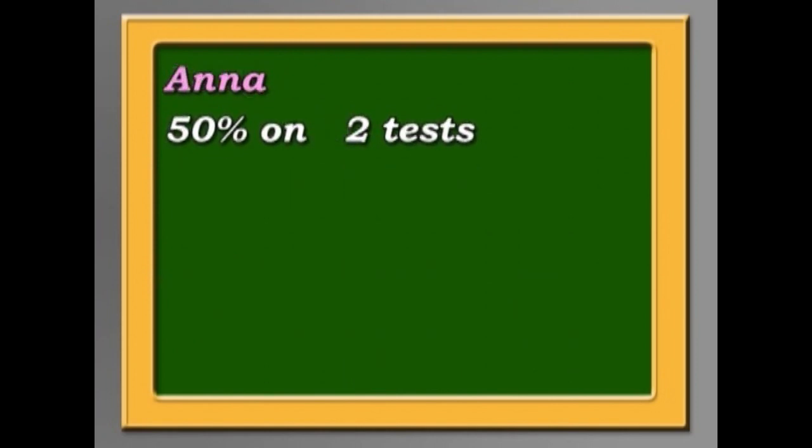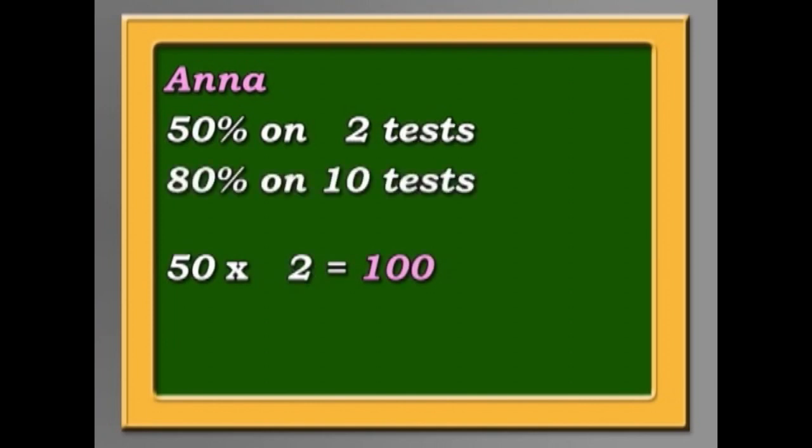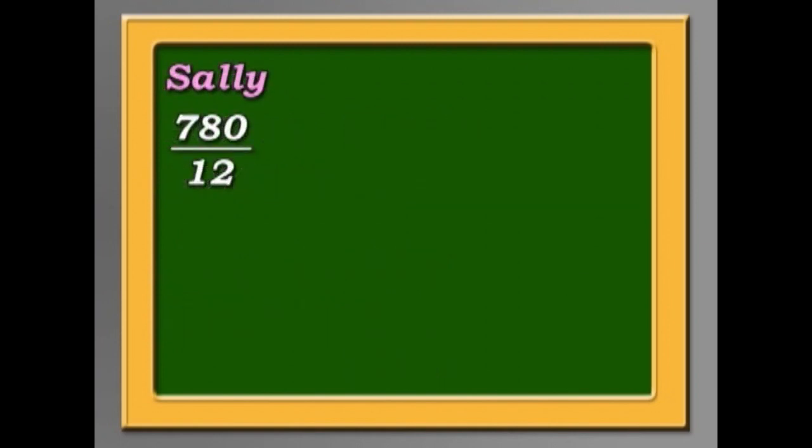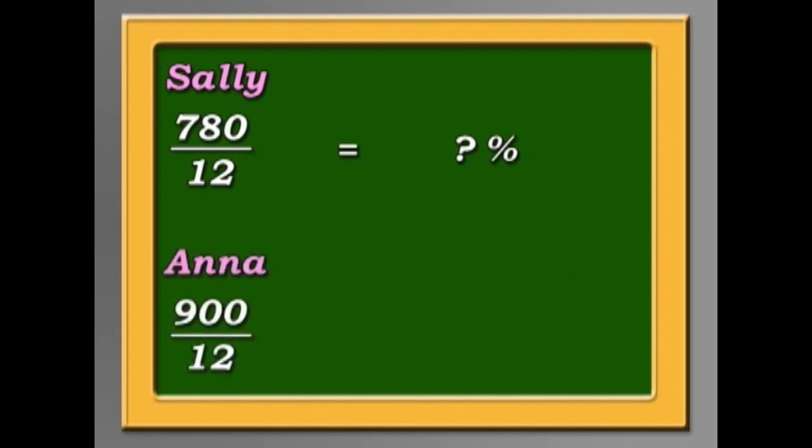Now Anna, she got 50% on 2 tests, that's 100, and 80% on 10 tests. That's 800. So 800 plus 100 is 900 over 12. So Sally got 780 over 12, which is equal to, well, you work out the percentage. And Anna got 900 over 12. You work out the percentage. And you'll see which one passed and which one failed.